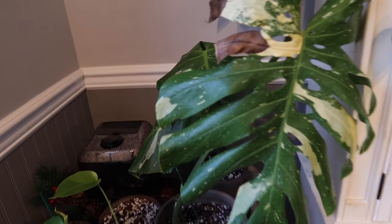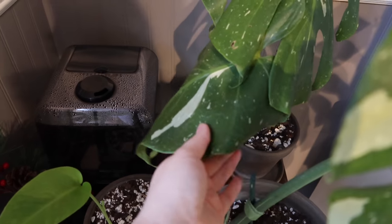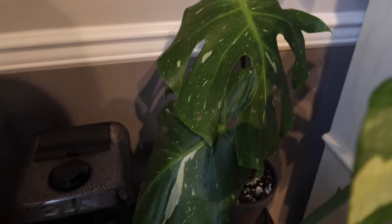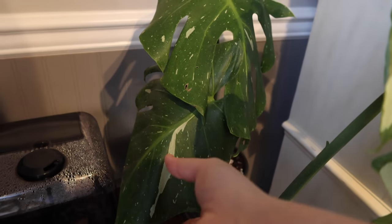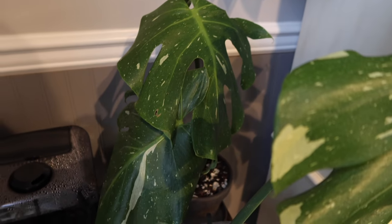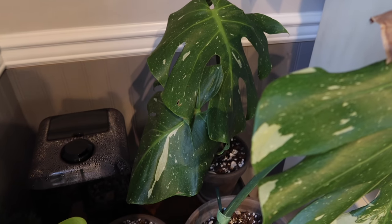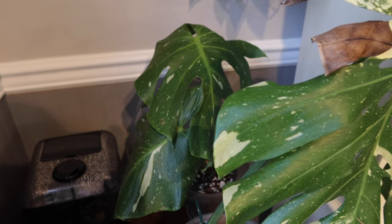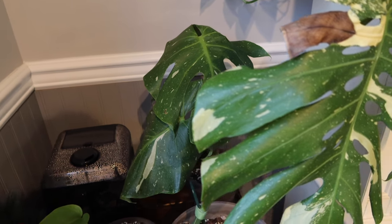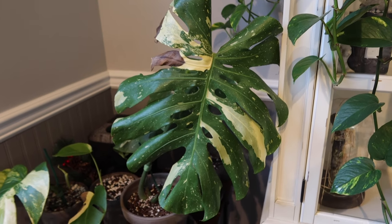So as a backup, I do have this Thai constellation that I've recently received. He's a little crinkled from being in the mail. I got him for a ridiculously good price, so at least I do have him just there in case. And if she's fine, then I have two Thai constellation Monsteras. I was so panicked and devastated that I was just keeping watch out for one for a long time, and when that one popped up, I just bought it. So here's to holding out hope this beautiful creature lives.